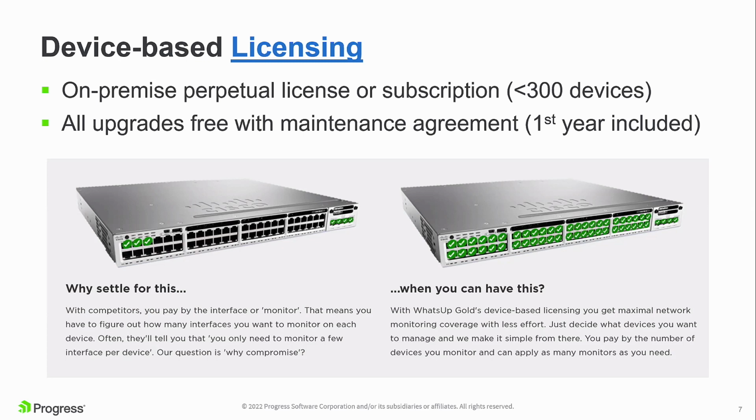We treat every device as a device. So the issue here is if you're using one of our competitors and you want every one of those 48 ports monitored, that can get expensive. We say it's a device. We'll monitor it, and you can apply as many monitors to it as you wish.